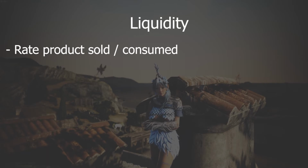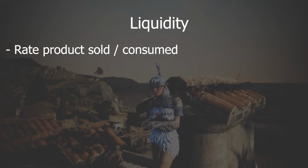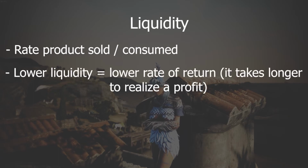Some examples are essences, and more specifically, the essence of magic power. Even though I personally made some with a high profit margin, it took me nearly a month to get rid of them all. Liquidity is also on a scale. Just keep in mind that the less liquid an item is, the longer it will stay in your inventory and the longer it will take for you to get a return.